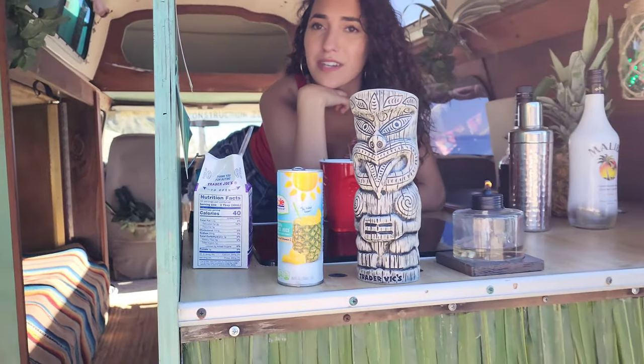Well, this is why it's a camper. So you could just sleep it off. We could spend the night out here on the beach. Actually, we could. We could stay right here. Yeah. We might just do that.